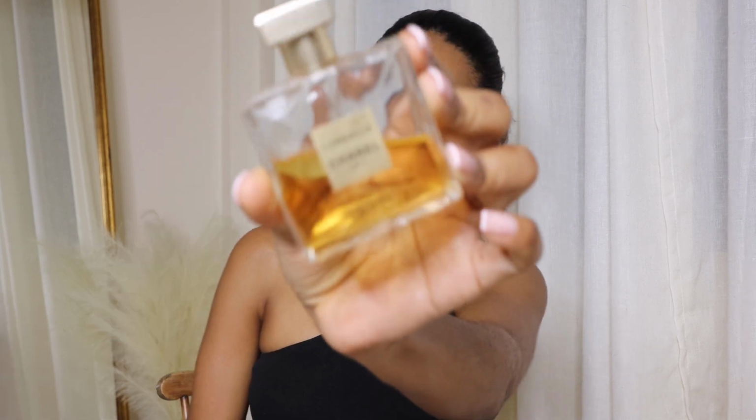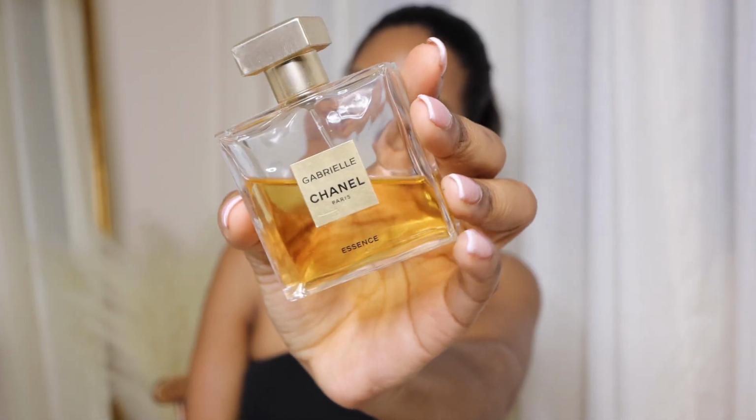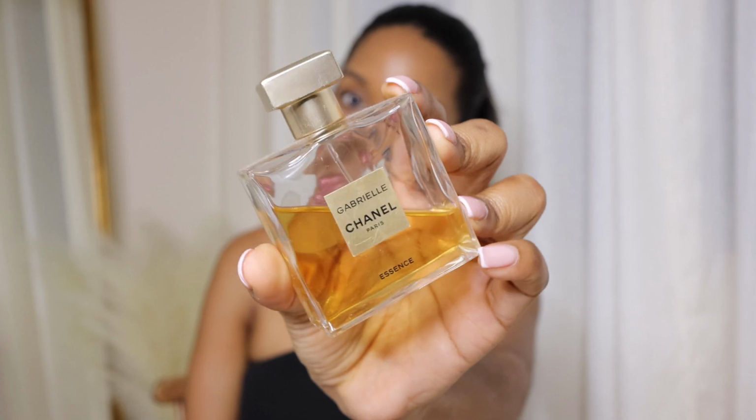The last fragrance that I'm going to talk about today, in my most complimented list out of my collection, is this one. This is Gabrielle Chanel Essence. Again, an essence. It's intense, it's long lasting. We see a trend here. These things are powerful, okay? This is a type of scent that when you spray it on, you're gonna leave a trail. You're not gonna spray enough so that you choke anybody, but you're definitely going to leave a really, really beautiful trail behind you.